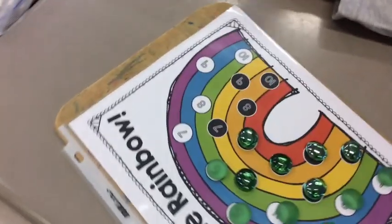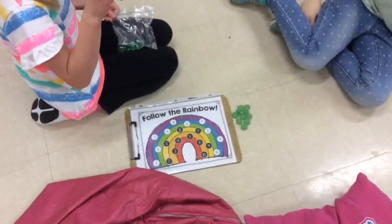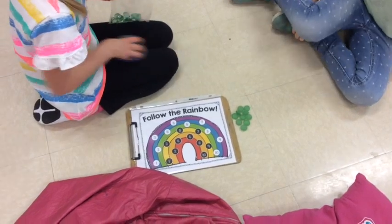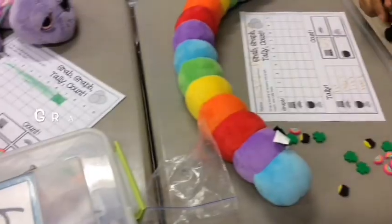Look at that rainbow getting filled up. Looking cool, looking cool. Who won? You don't know yet. And one thing went. Oh, thank you, Mama.